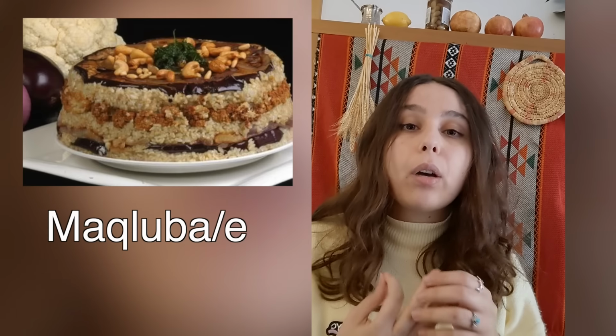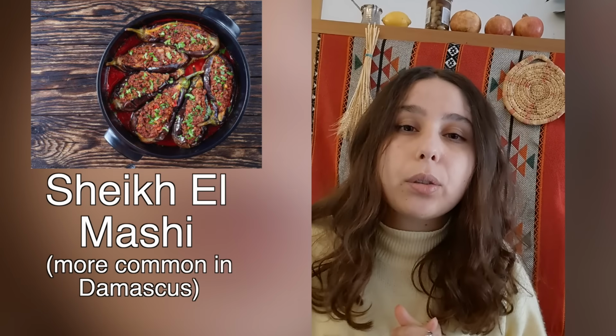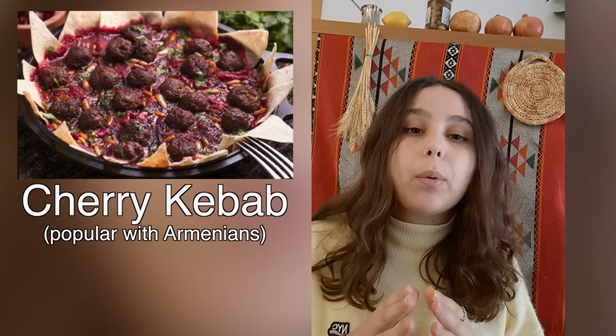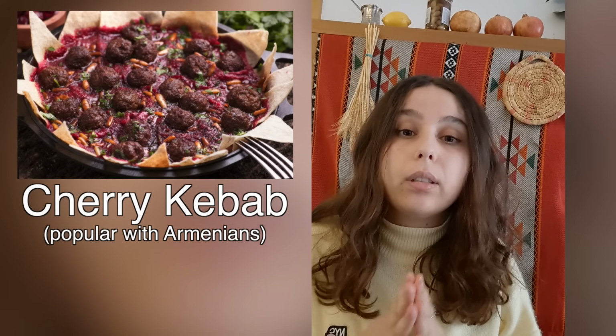We have also ورق عنب, محاشي مقلوبة, كوسة بلبن, شيخ المحشي, more common in Damascus, cherry kebab, which is so popular among the Armenian population in Aleppo, sweets, حلاوة بجبن, هريسة, معروكة.